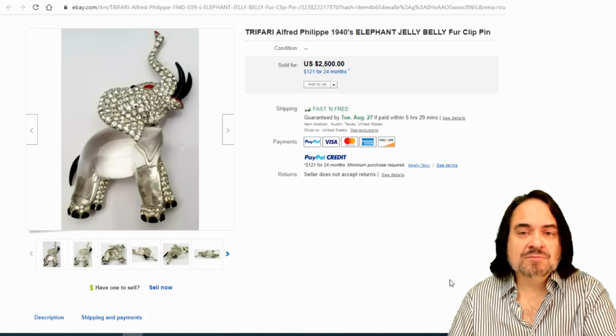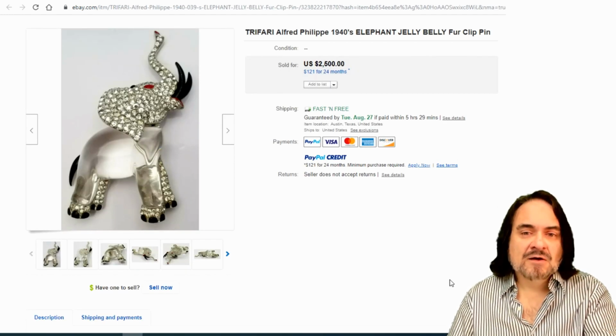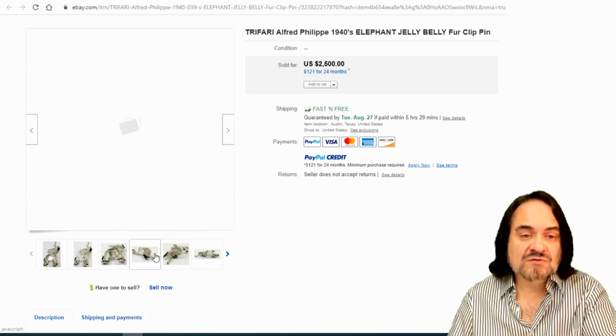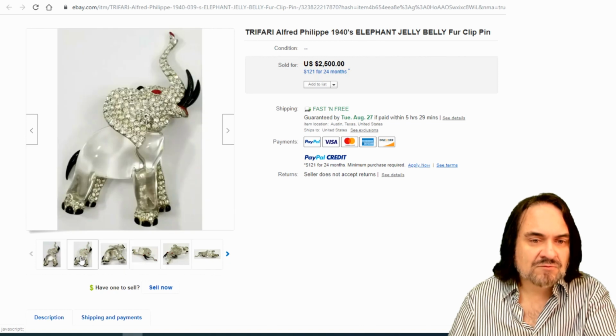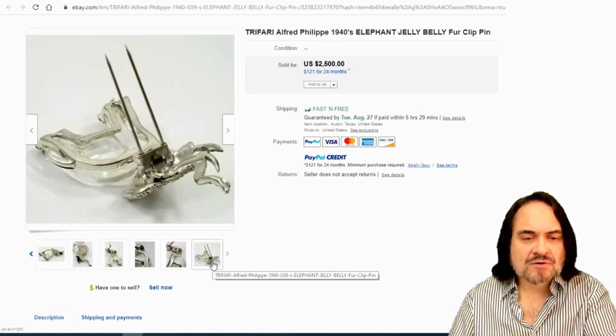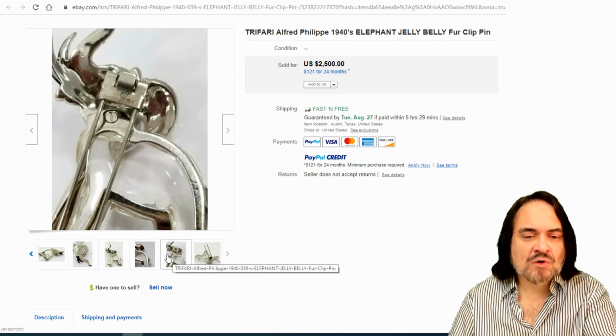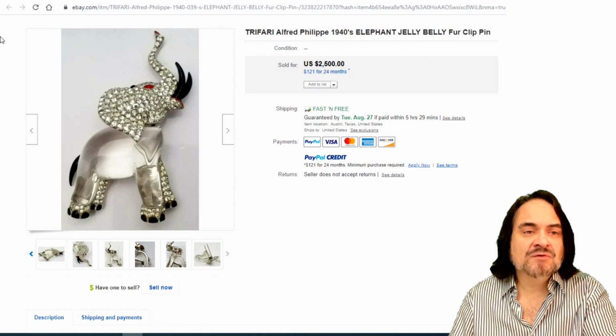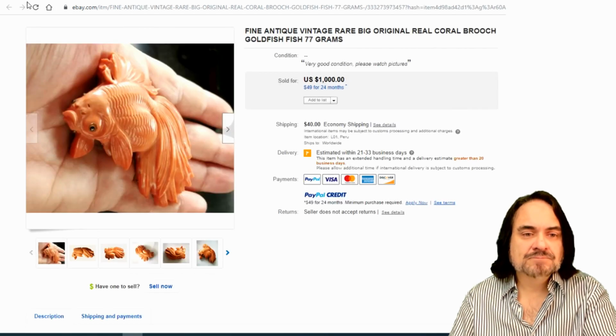Another Trifari, Jelly Belly, again, Alfred Philippe. 1940s, an elephant. Awesome, cute piece. It has the double prongs on the back, I am sure. Let's see if we can find the back. There we are. There's the back. You see the double prongs. Crown Trifari there. A crown on top of the capital T of Trifari.